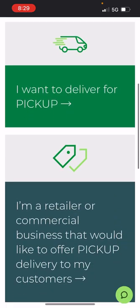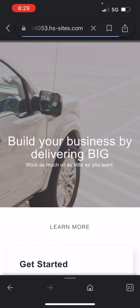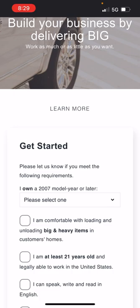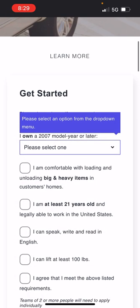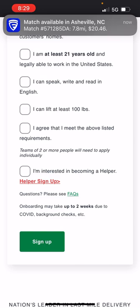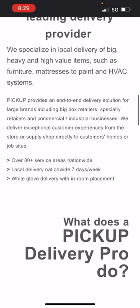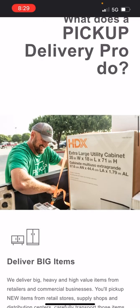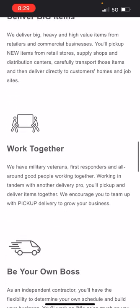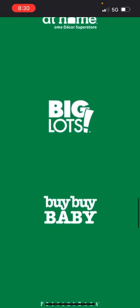So let's see. I'm trying to go into, I want to deliver for pickup. Now I was saying a 2007 model, but you go through these questions right here. You can see the freight app sending stuff right now, but I don't want any of those. But that's all I got. I just want to show you some more photos of things that he's picking up. See, he got a cabinet. He's strapping it down. These are the customers. So you see At Home, Big Lots, Buy Buy Baby.